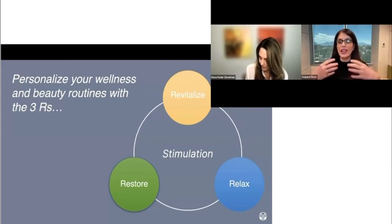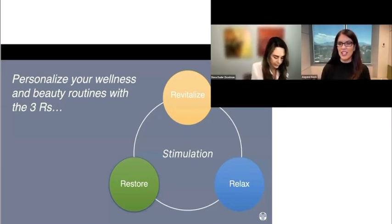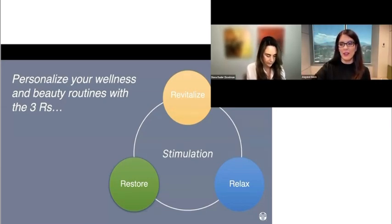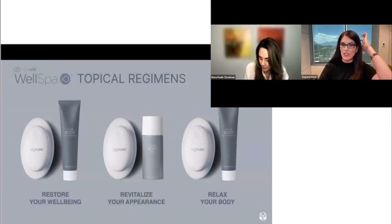We're going to get them ready to go again and recharged again for optimal performance. So you can see what a great fit all three of these routines have to really target overall body health for us. So with that, let's move into the motions and what you use for each of these routines.